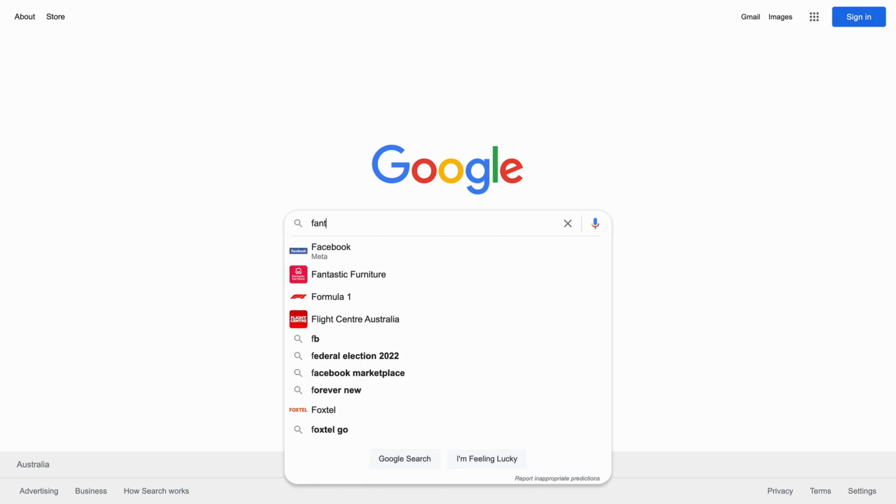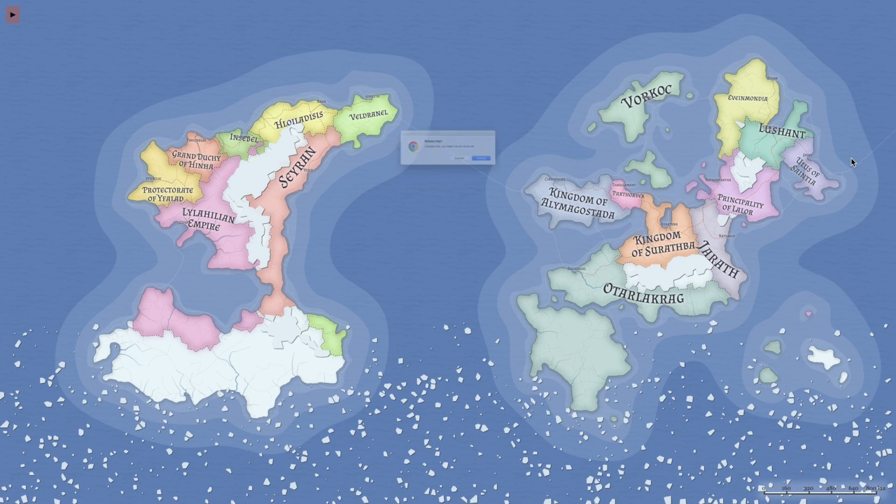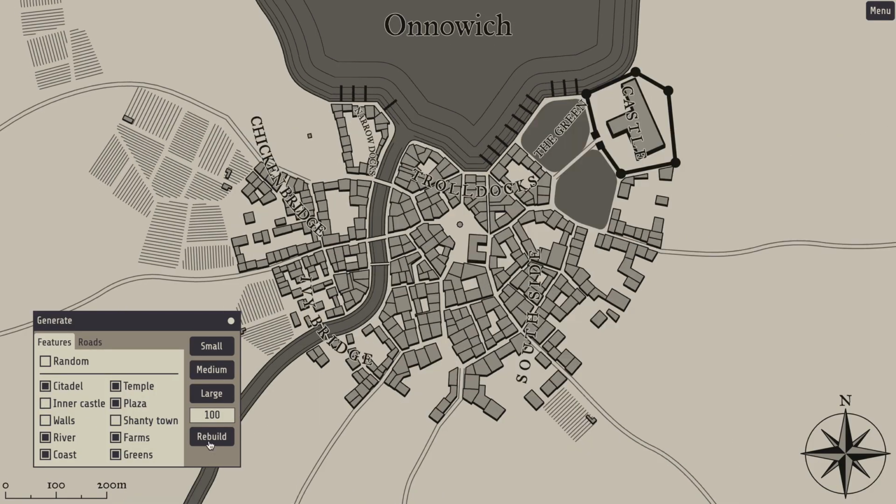The first thing I did was Google fantasy map generators, and there were a lot of options out there. I picked the two that were free for commercial use and sat there mashing F5 until I got something that I liked the look of. Once I had that, I went, great, map done, I'm just gonna get on with writing the book.